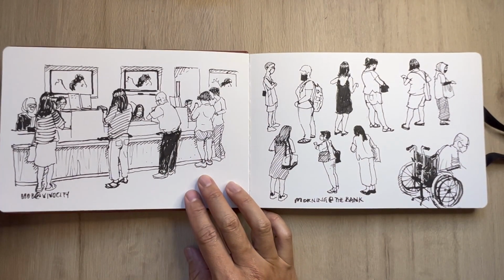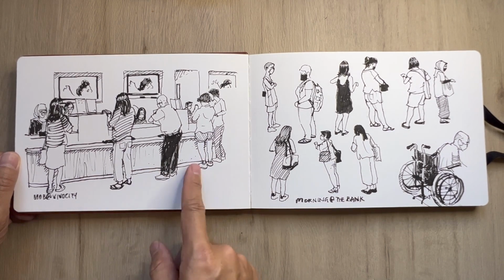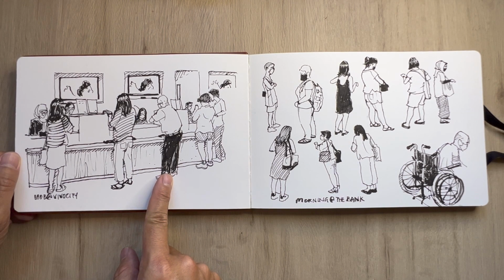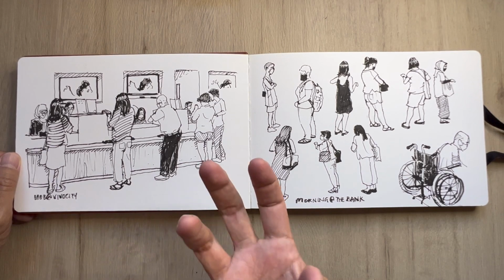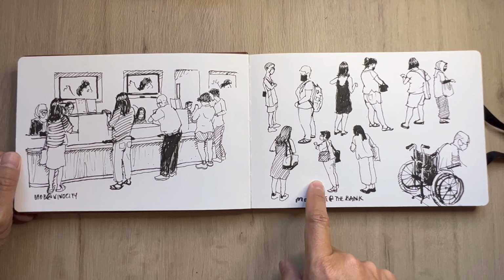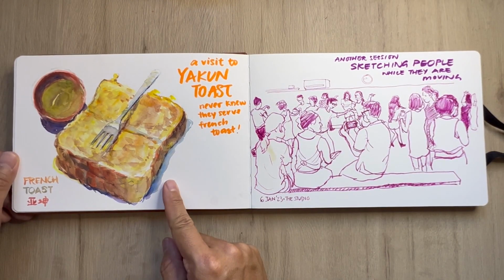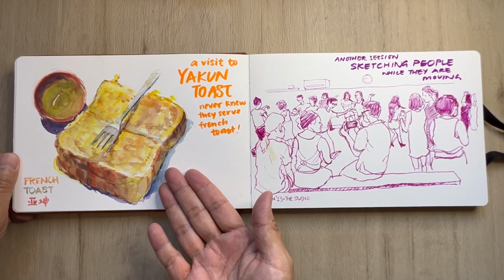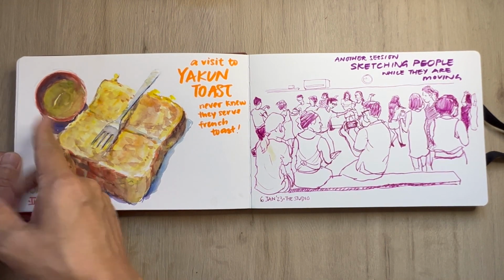And over here, it's already past the New Year during the Chinese New Year season. And I'm over at Vivo City and I realized that the banks have really long lines just because it's the New Year season. And so I decided to visit the bank again to sketch the people there. Having a French toast at Ya Kun Toast. And again, I never knew that Ya Kun Toast served things like that, so I decided to try this, and it was served with a saucer of kaya.